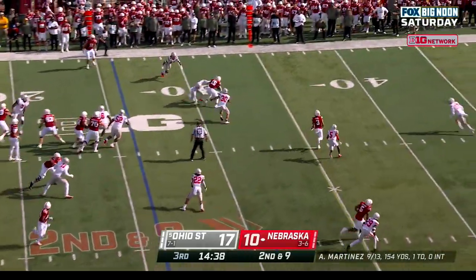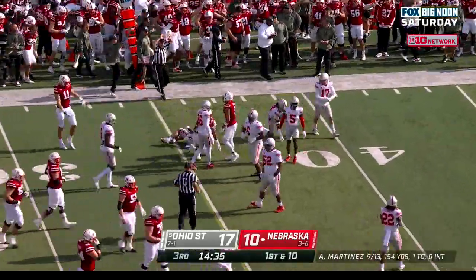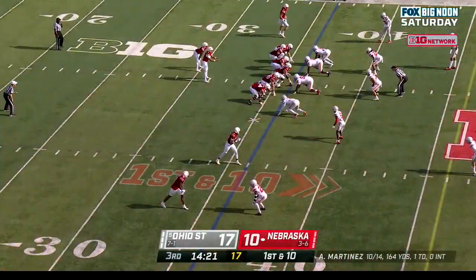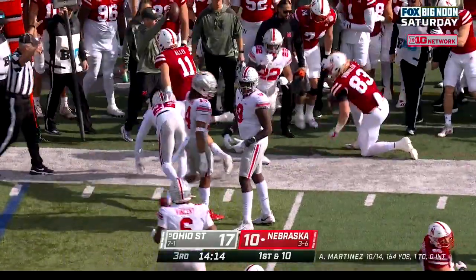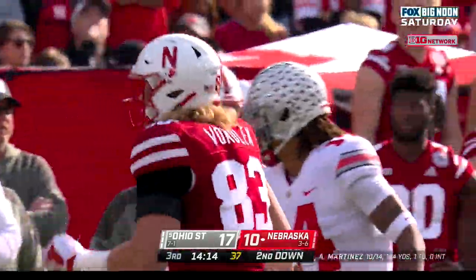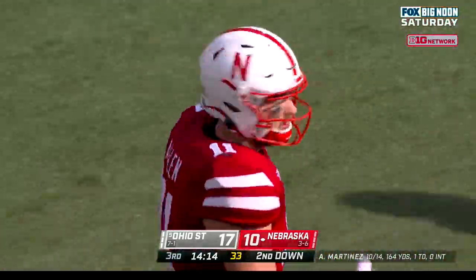On second down, over the middle, and the ball caught. Nice run, Betts, and he'll pick up a first. Xavier Betts, the freshman. First down at the 36, opening series for the Cornhuskers here in the second half. They get it to the tight end. Vokalek, he's another big fella. He's 6'6". So he's got Austin Allen, the tight end. He's 6'9". Vokalek is 6'6". Chris Hickman is 6'5".